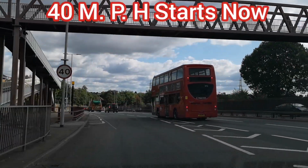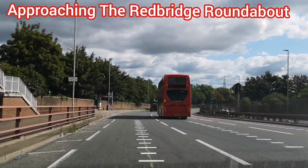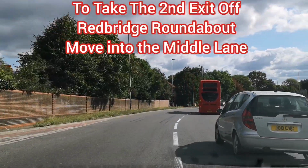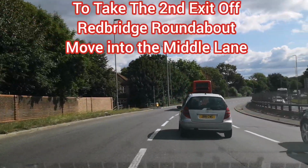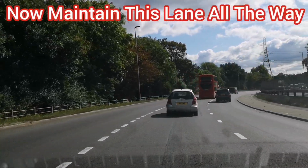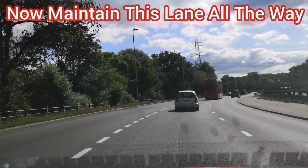Now we're coming up to the famous Redbridge Roundabout. If you signal to your right, move across, that's it, there we are. Good. There we go. Alright? So we have to change our lane. There we go. Because the left lane further on, we're going to be taking the second exit from the roundabout, is why we moved to this lane here.